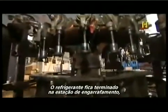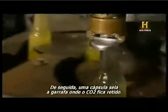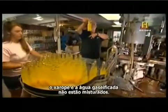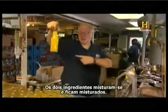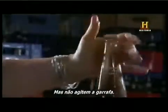The soda finally comes together at the bottling station, where the flavored syrup gets dispensed and mixed with the carbonated water under pressure. Then a capper seals it off and traps the CO2. When they get down here, the syrup and the carbonated water aren't mixed. So every bottle is going to be inverted 3 times. 1, 2, 3. And then they're mixed to stay mixed. So that's what's happening over here. Now it's time to sit back and enjoy. Just don't shake things up.